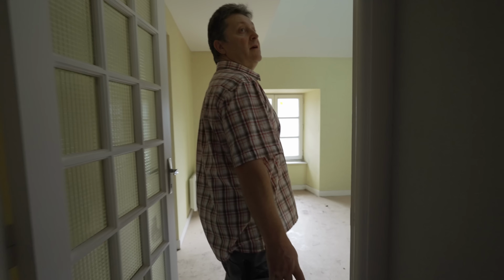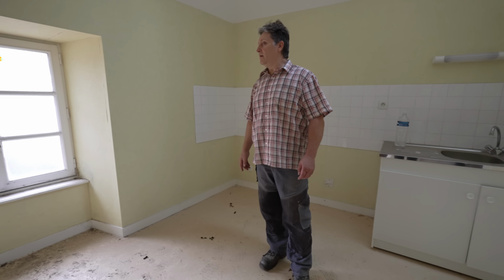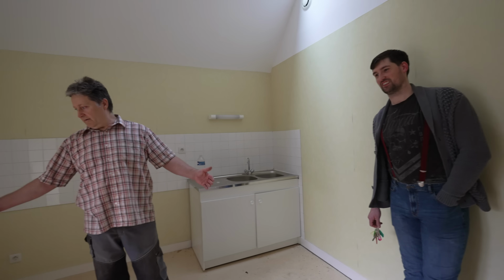Oh, this is the kitchen. And this will be the kitchen addition. Make a nice kitchen, won't it? Not a lot to do, is there? It's a bit like the office, isn't it? Redecorate. Beautiful. All the bones of it are there.